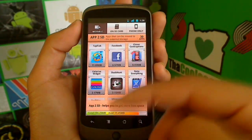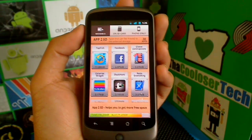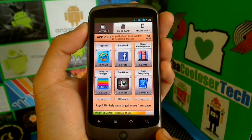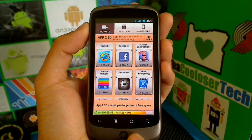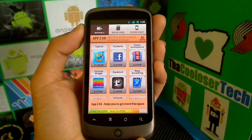So let's say I just downloaded an application from the market. As soon as I download it, this application will run through it and see if it's allowed to move to your SD card. Because a lot of us have very limited memory on our phones and we want to download a whole bunch of apps. How do I have so many apps on my phone? Because I move them to my SD card. I manually move it. This is just an application to move it quicker. It's not necessary, but it is a very good option and easier and convenient.